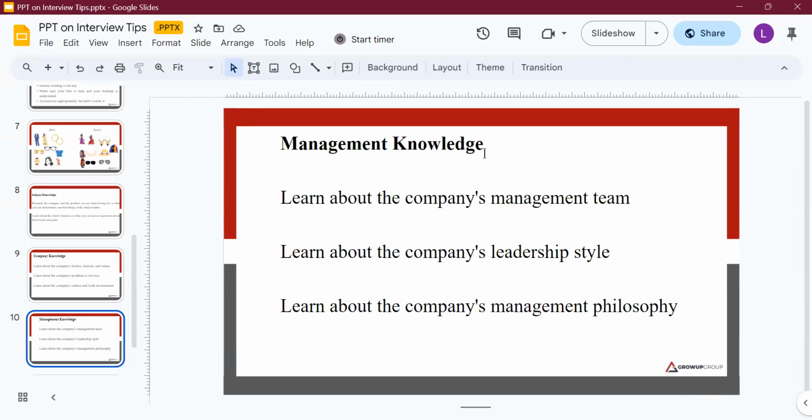Then management knowledge. This is a very important aspect. Any person likes praise. So if you go through the company's management and learn about their achievements, and somewhere in between you tweak that into whatever interview process is going on, they will be impressed by it.